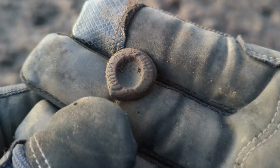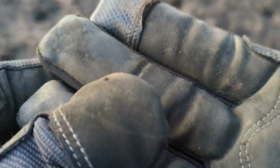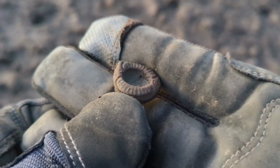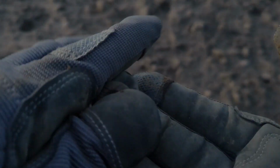Oh guys, you're seeing a better picture of that than I am because it's getting quite dark now. So we're on our way back to the car. Could be the last signal, this. But it's something, isn't it? I have no idea what, but it's something.